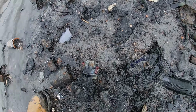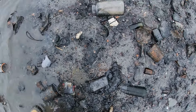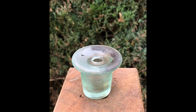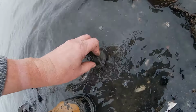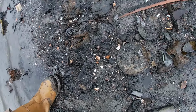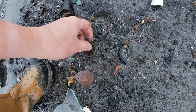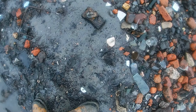A blue bottle. Or a bluish bottle. Okay. Well, that's fun. And here's an inkwell. Yeah, glass inkwell. Ooh. In good condition. So great, very rare. See how nice this robot brought me here. Now I find this beautiful marble and a glass inkwell and a nice shard. So, it can always be stranger.